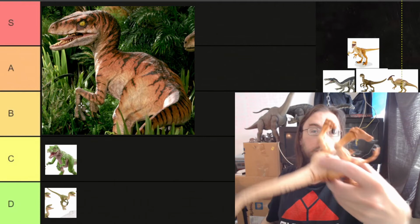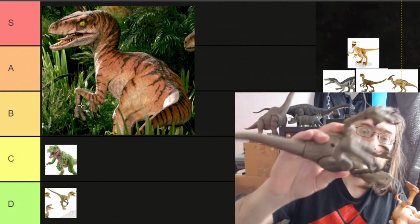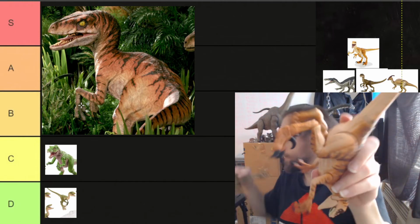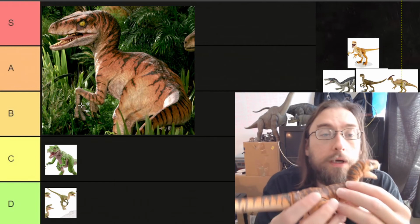The dew claws aren't painted on this one. They paint the dew claws on the original, but not the repaint. They just paint them over in orange. That's actually a knock on it a little bit.